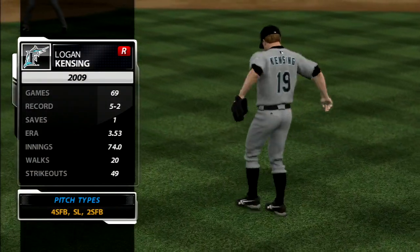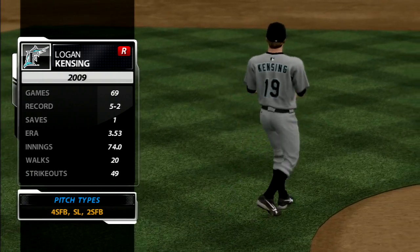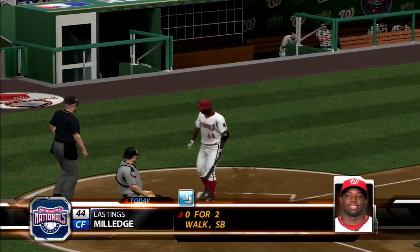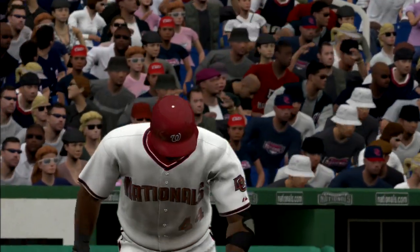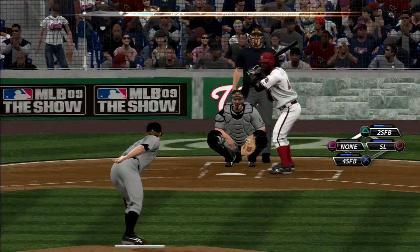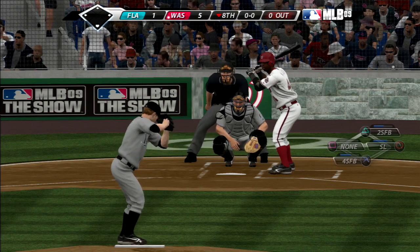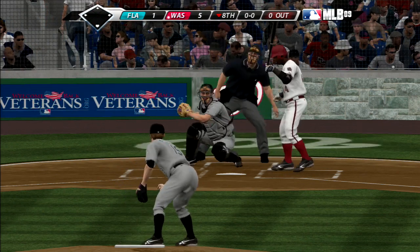Logan Kensing is on now out of the bullpen as he'll make his 70th appearance so far this year. Lastings Milledge will stand in, 0 for 2 thus far. Ball 1.